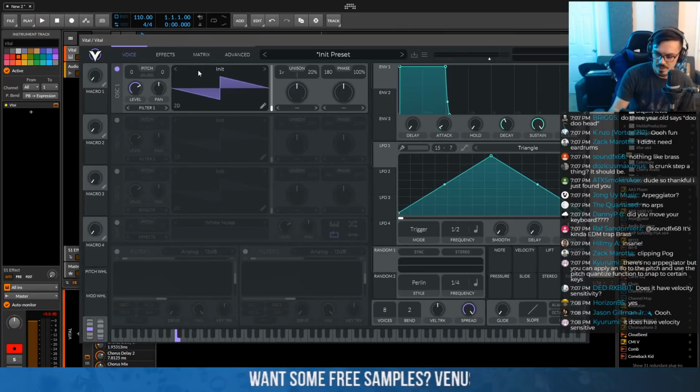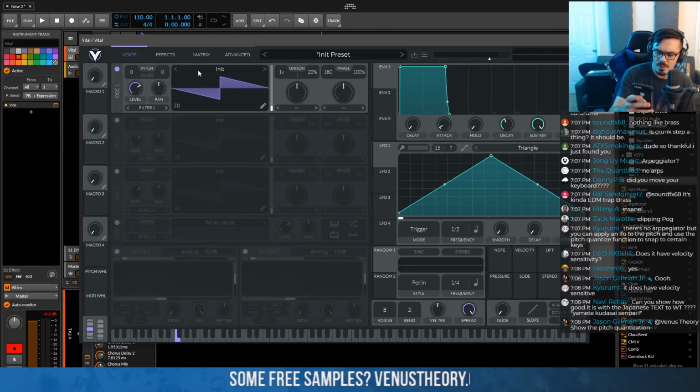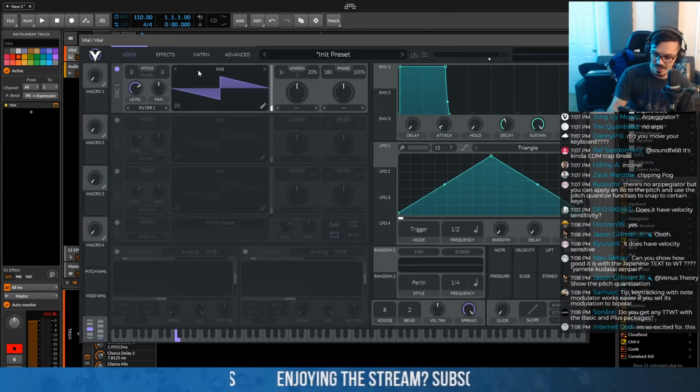It does have a wavetable editor, yes. On what software is it available? This is available for Mac, Windows, and Linux, which is really, really cool, because not a lot of stuff is available for Linux these days. How's Polymer? I haven't downloaded the beta. I have no idea. This is sick. It really is.